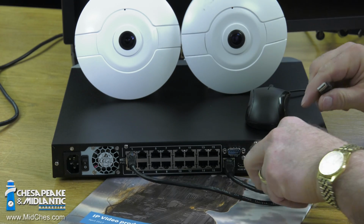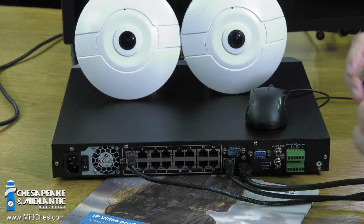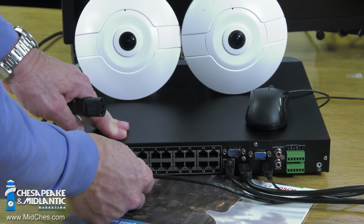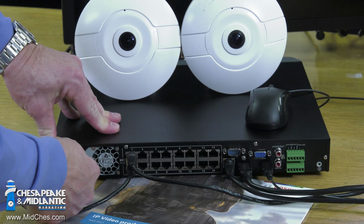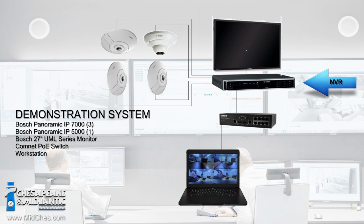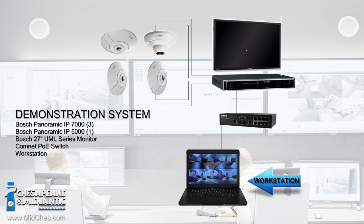Absolutely. So what we have here, the components we're going to, again, roll up our sleeves and check out. We have the NVR, which you mentioned. We have cameras connected directly to it. So we have 4 panoramic cameras connected to our NVR, which has PoE ports, supports it directly. We also have a network switch, so we have a local area network that we are connecting to a workstation.